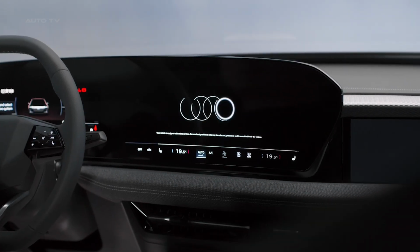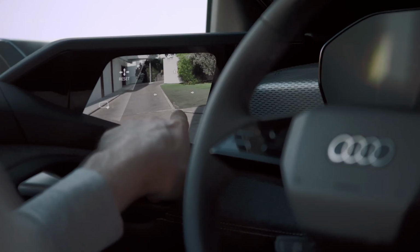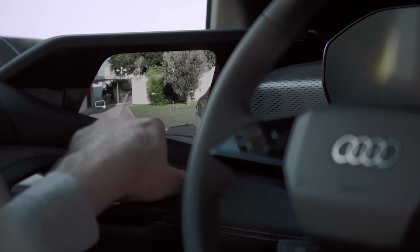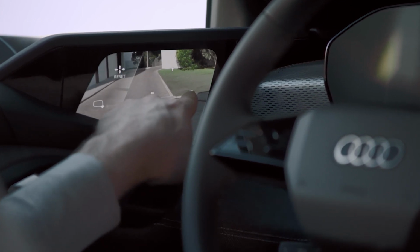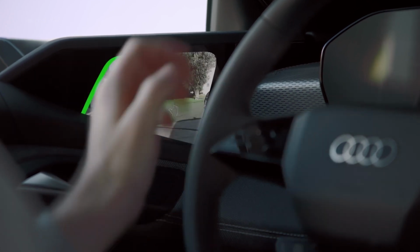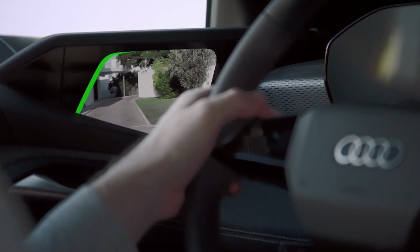The interior space benefits from the flat floor design of the electric platform. The rear seats are particularly comfortable, with more legroom than you'd find in a conventional A6 thanks to the absence of a transmission tunnel. The optional panoramic glass roof adds to the airy feel, and it features innovative smart glass technology that can switch from transparent to opaque at the touch of a button using polymer-dispersed liquid crystal technology.